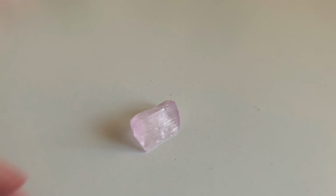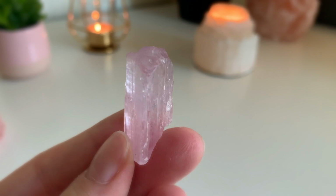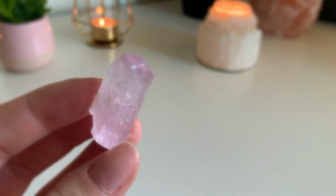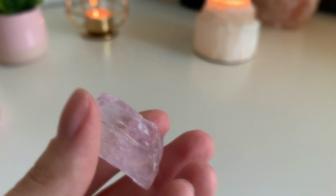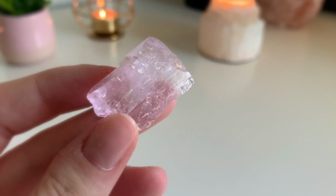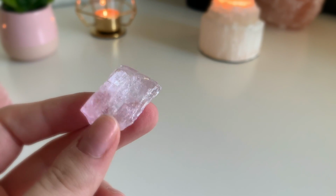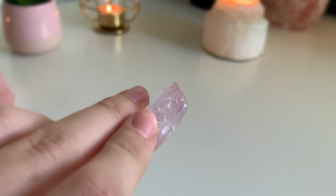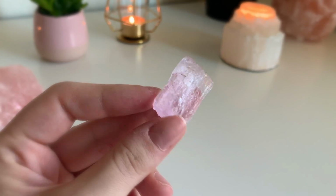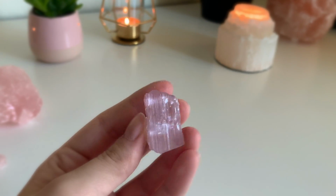So this beautiful piece right here is kunzite, and although it's not pink, it does have this beautiful purplish hue to it. And I really love kunzite, but I couldn't find it very easily here in Switzerland. So I was very happy when I got this piece, and I would really love to make this into a necklace. I would really love to, but I gotta find someone who can do it for me. It would be so pretty on a necklace.